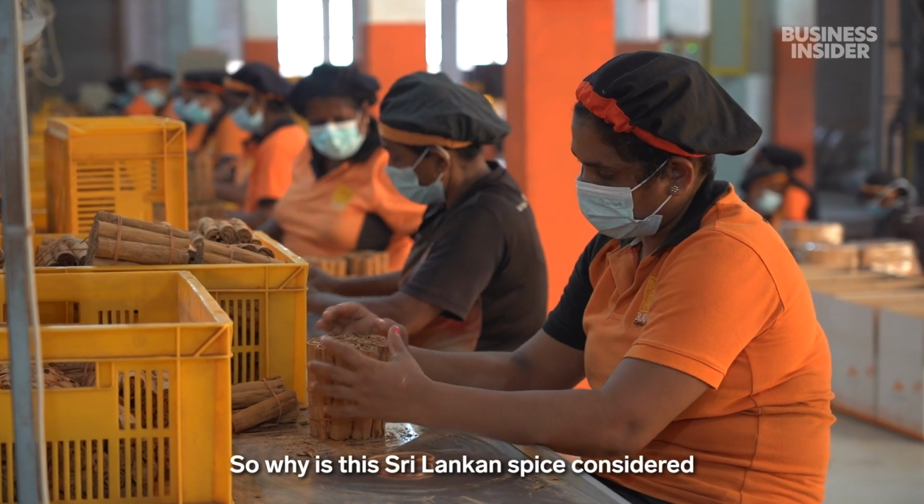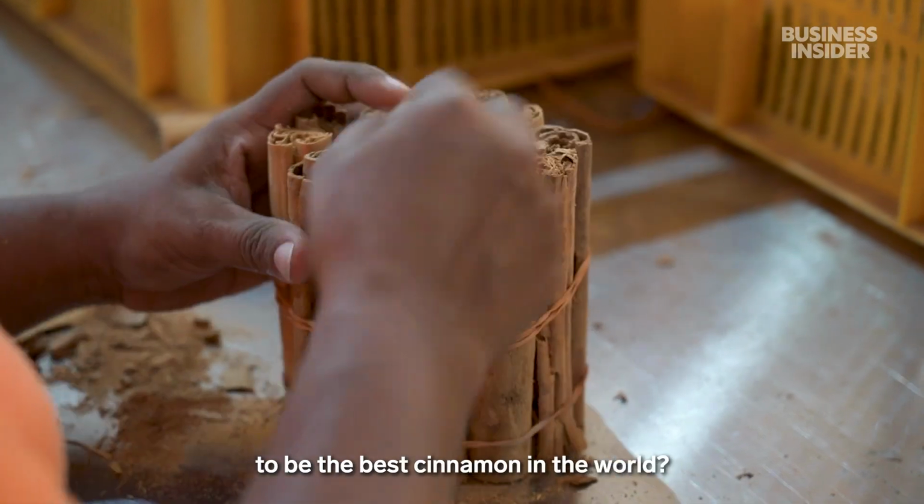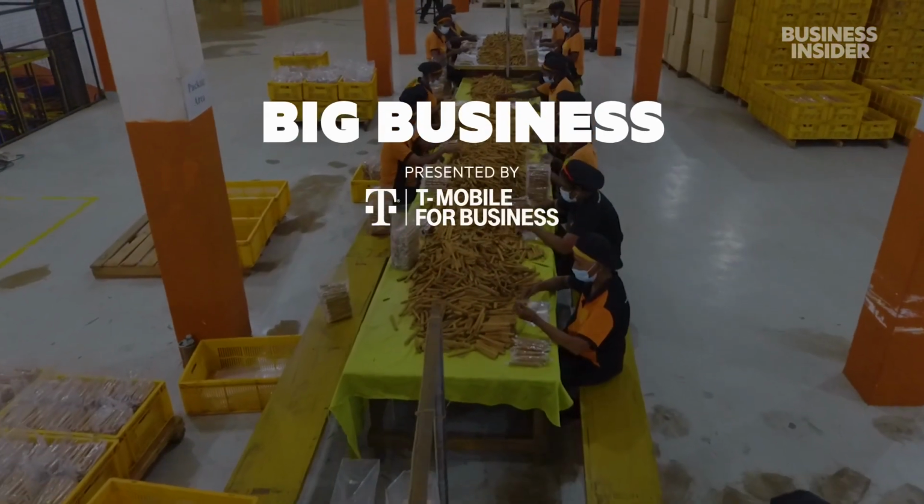So why is this Sri Lankan spice considered to be the best cinnamon in the world? And how do you know it's actually what's in your spice rack?